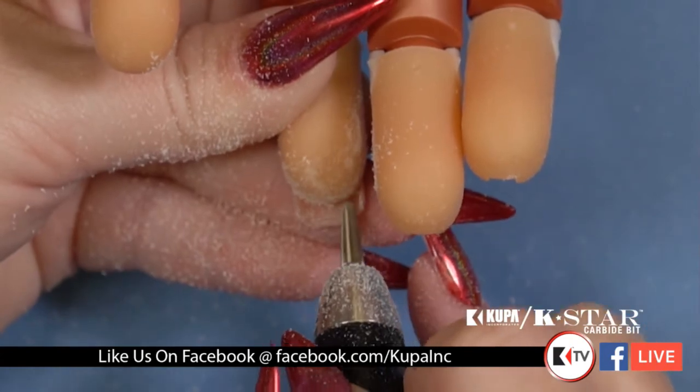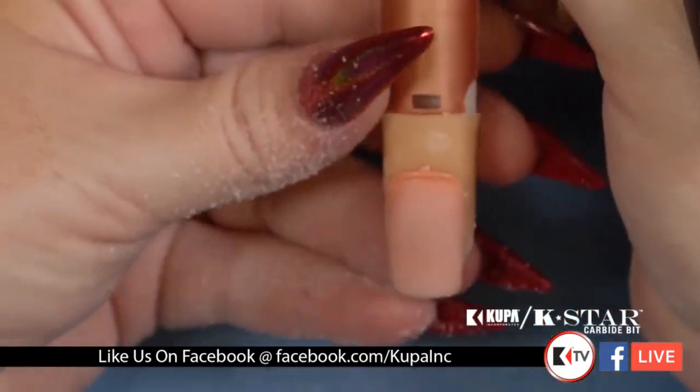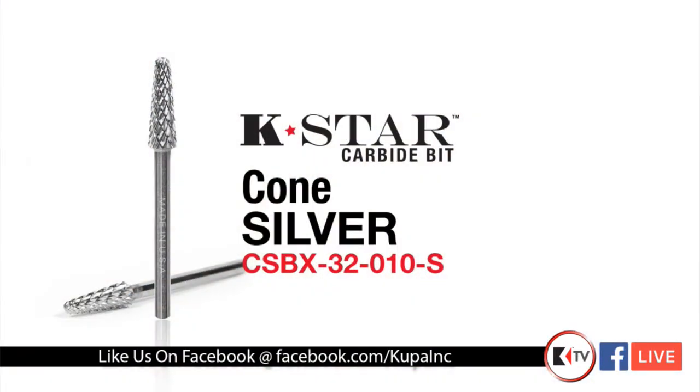And again, carbide just grinds off a little more. So maybe if you have a client who has nails growing out underneath and they want them removed, I would recommend this bit for filing out the natural nail from the backside of an artificial. I want to go right into, so it's fresh in your memory, the diamond cone video.